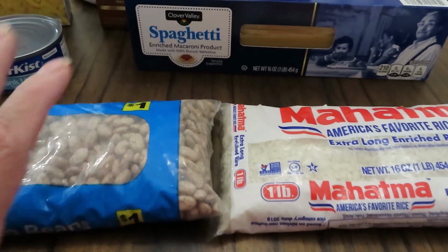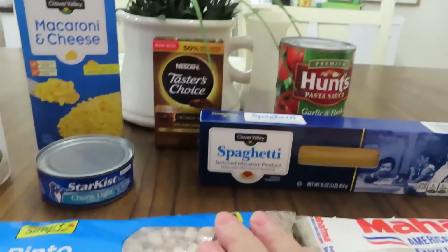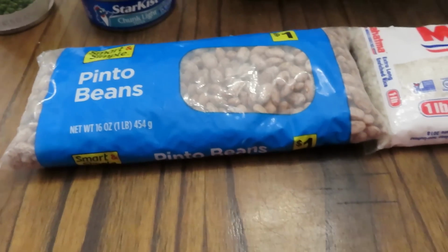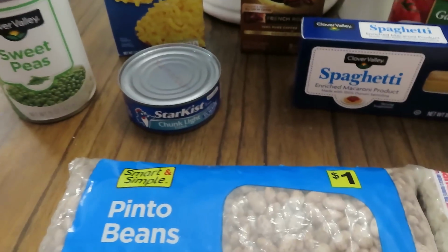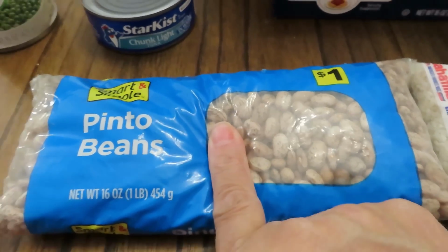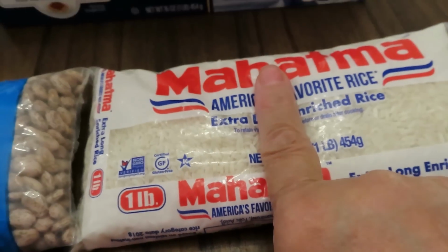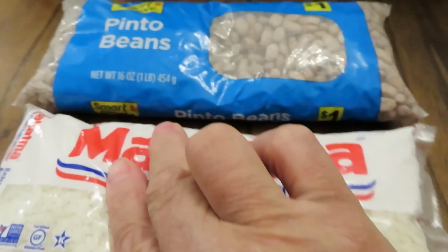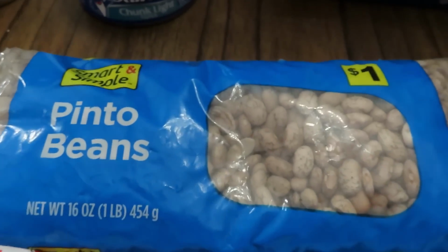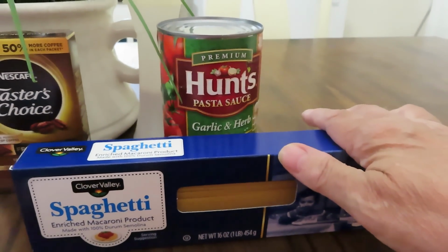Yes. So, my thoughts when I picked these up, this is what I was thinking. For 2 people, y'all, I'm thinking I could probably feed 2 people twice on these pinto beans. And the same thing with this rice. Either twice I can have the pinto beans and rice, or I thought, well, I could take the pasta and the pasta sauce. That would be another meal.